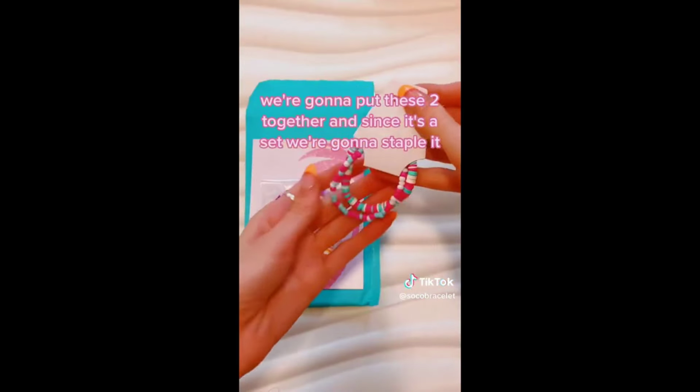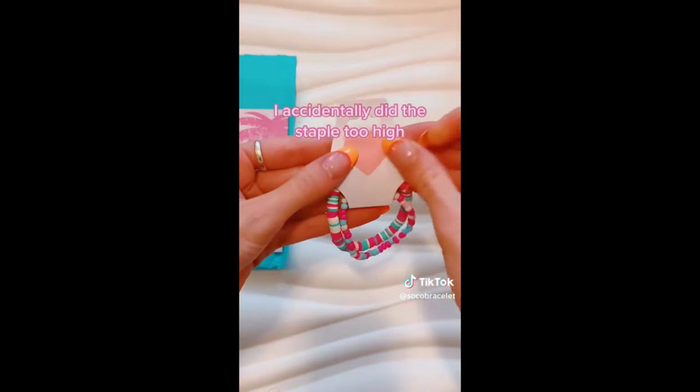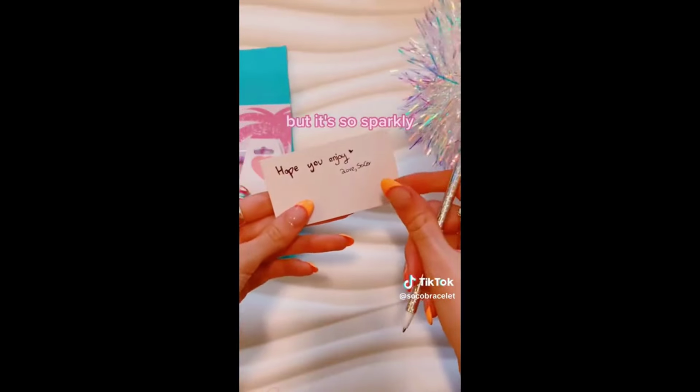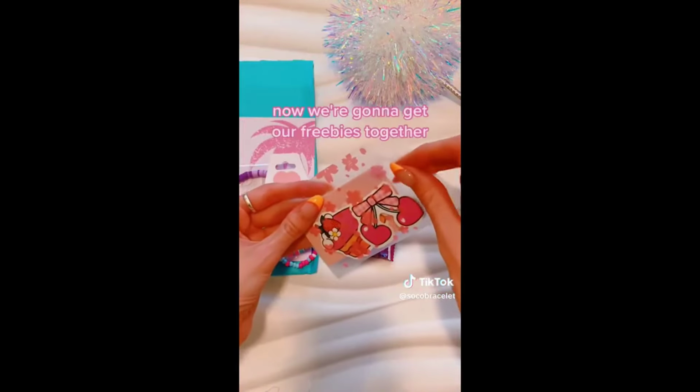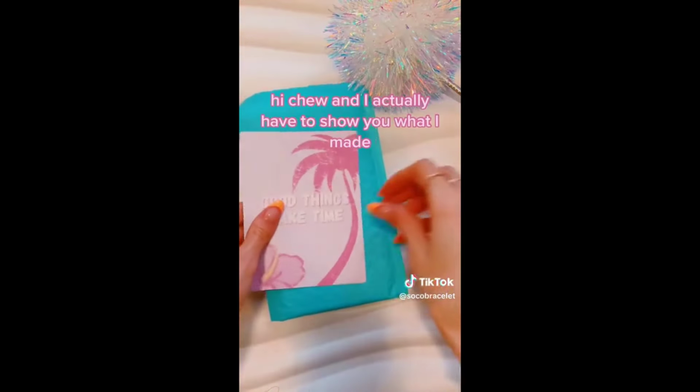We're gonna put these two together, and since it's a set, we're gonna staple it. I accidentally did the staple too high, but it's okay because we're gonna cover it with a sticker. Write our thank you note, and I love this, but it's so sparkly. Then we're gonna get our freebies together, little thank you cards, some stickers, a Hi-Chew, and I actually have to show you what I made.